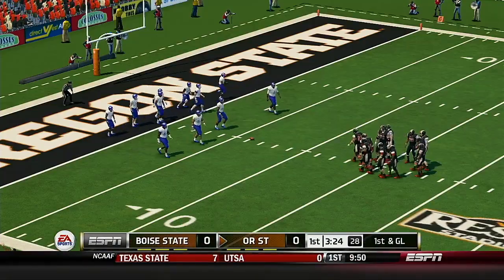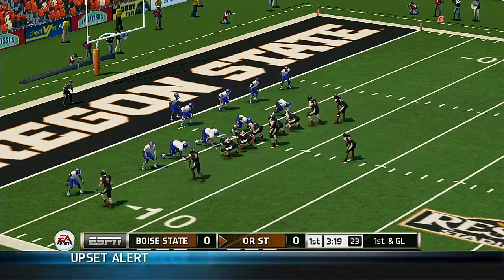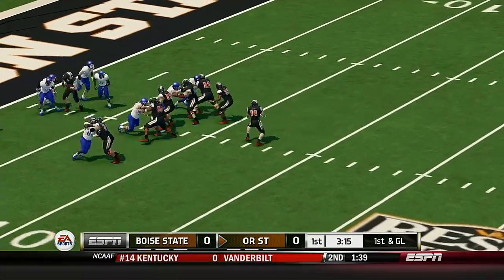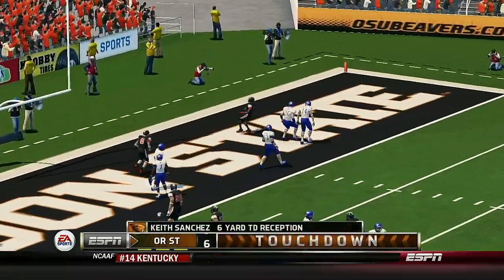It's first down, and they'll be looking for 6 points here. Here we go! Green nine! Play action. Throws it and it's caught for the touchdown.